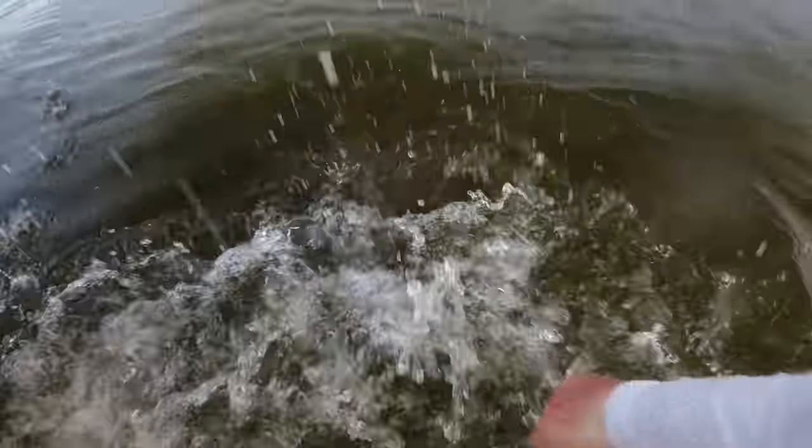Oh, snook on it. Snook on. Oh. There's a couple floating right here. Oh, there's 3-4 on it. Oh, he's gonna get smoked. He's gonna get smoked. He's up on the surface.